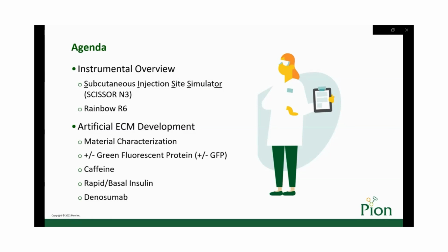The second instrument that we will review is Pion's Rainbow R6. It is a fiber optic spectrophotometric device that we will use for in situ concentration monitoring that will be responsible for giving us the pharmacokinetic release profiles and dynamics.